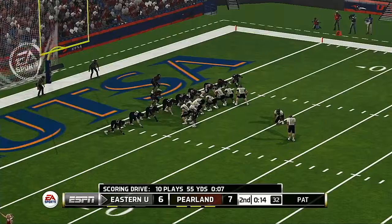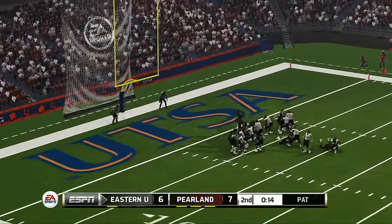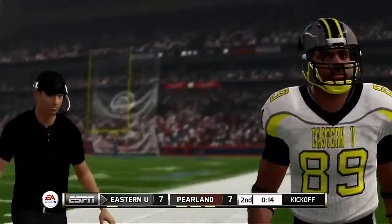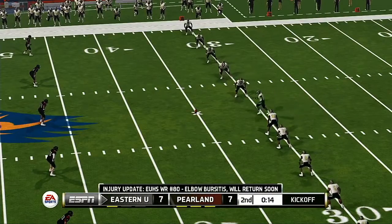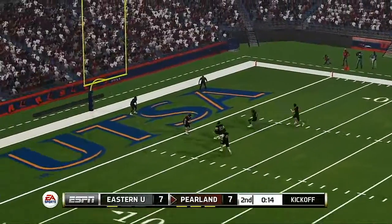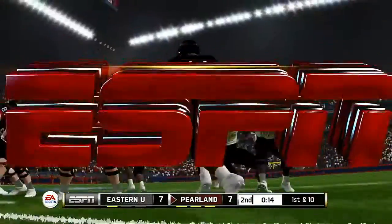Here comes the kicker to try to tie this game up. And he tacks on the extra point. A 10-play, 75-yard drive, and it results in a touchdown. We get a tie game at 7-7. The kicker looks like he's ready to kick this one off. He kicks it off, and he got all of that one. And it goes into the end zone, down for a touchback.